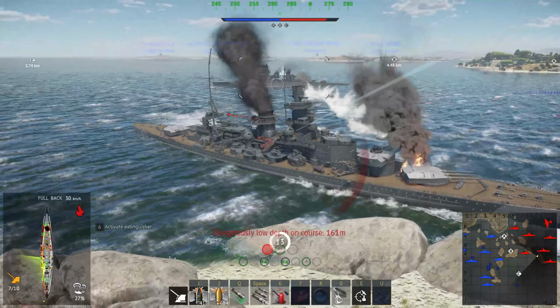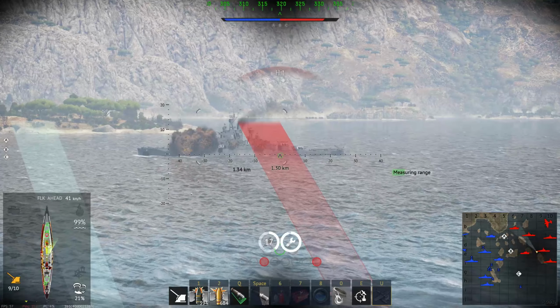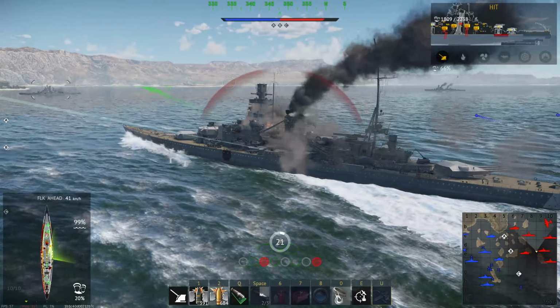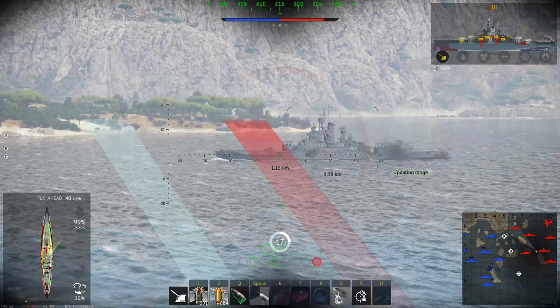Got another Sverdlov here. Put out some fish for them. They're a non-threat. They're not even participating, really. But this guy most certainly is participating, and we are starting to get very, very low on crew levels. 20% now. 99% integrity for the hull. But realistically, we're not taking much damage.